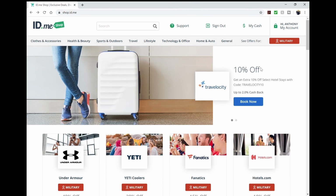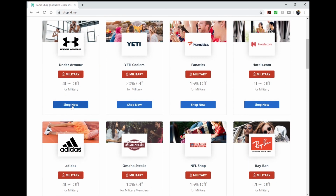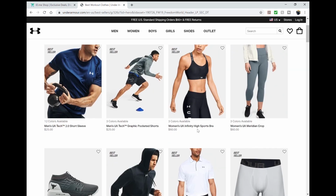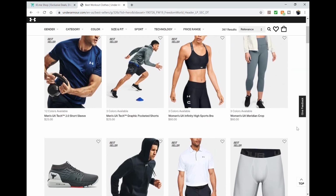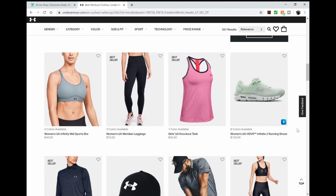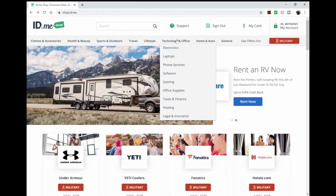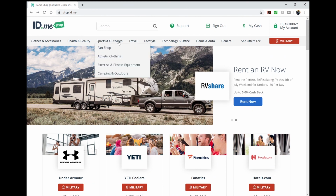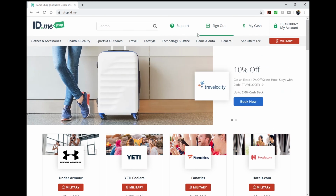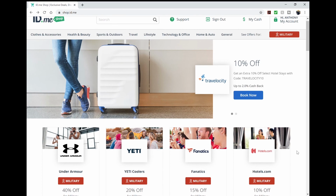Now, this is one I love. Why? Because Under Armour, military, 40% off for military. Shop now. It's going to bring everything down. Look at this. You get discounts on their stuff, and it shows you what you get discounts on. All right, goes through everything. So those are just some of the little things they have. Technology, lifestyle, travel, sports and outdoors, health and beauty. I mean, they have everything here. And it's all here because ID.me has it. Now, remember, you can't use this for government side. Only verifying that you're a veteran. And it's real easy, and it's simple.